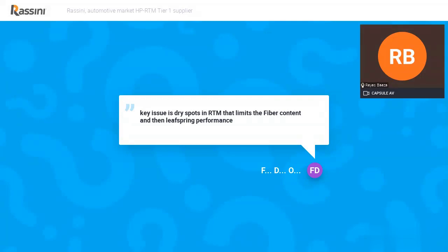Right. This is not a question, this is more of a comment. But yeah, that is true. The key issue is the dry spots in RTM that limit the fiber content and then limit performance for sure. If you try to use too much fiber, then you won't have any room for matrix that covers those dry spots for the whole fabric. So as I mentioned before, it needs to be balanced between the fiber amount and the resin amount. You want to be able to cover the whole thing, so you end up with a completely pure matrix reinforcement composite. But yeah, thanks for the comment. That is very correct.